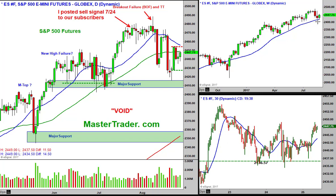So assuming that today ends with a green day, this pullback, while relatively deep into this major support area, we're now going to see if there would be follow through next week to what is a questionable buy setup because of the depth of the retracement.